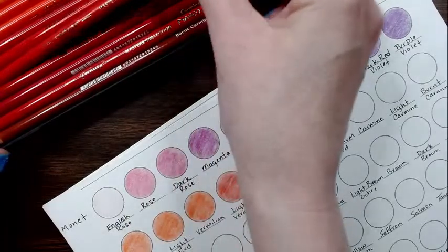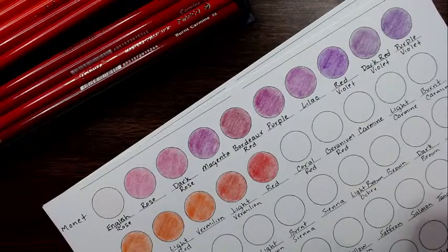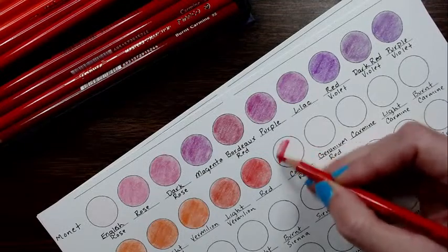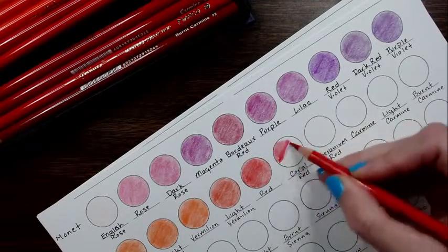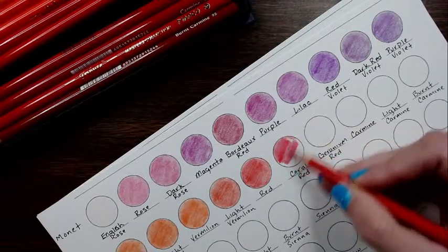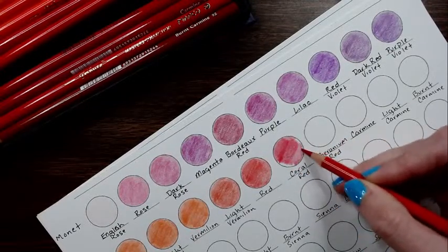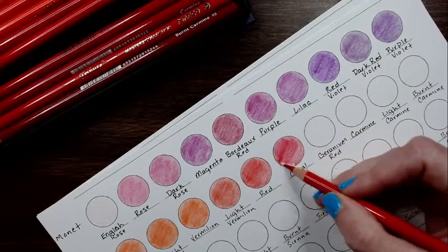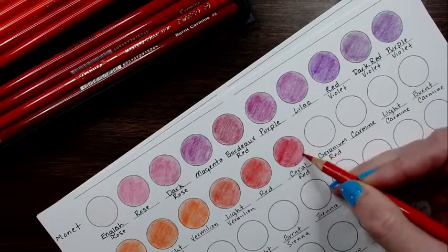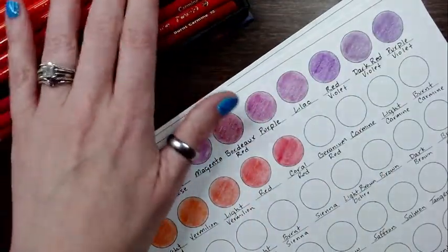Red, coral red is next. No, should not. Hi, Wilson. Coral red. Geranium red.